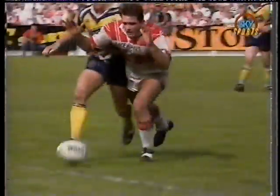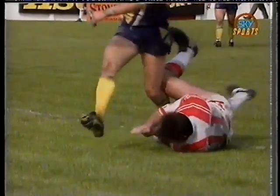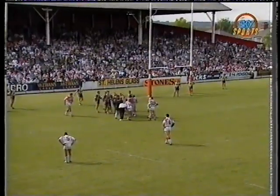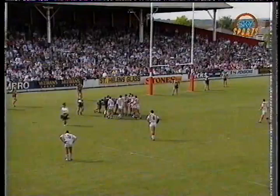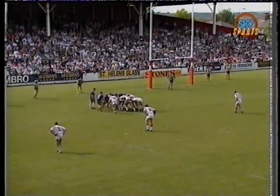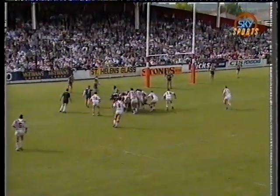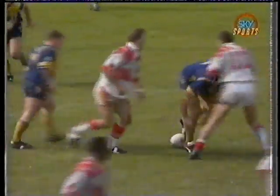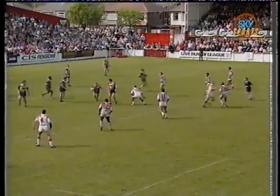The young second rower, Chris Joint, just couldn't get to it. Couldn't hold it. Definitely a knock on. But how important might that be? The substitute, Gus O'Donnell, drop goal attempt, ricocheting off the crossbar. So it's pressure, pressure, pressure, 0-0. Time ticking away, 13 minutes of the second half gone. Leeds in possession with Gregory.